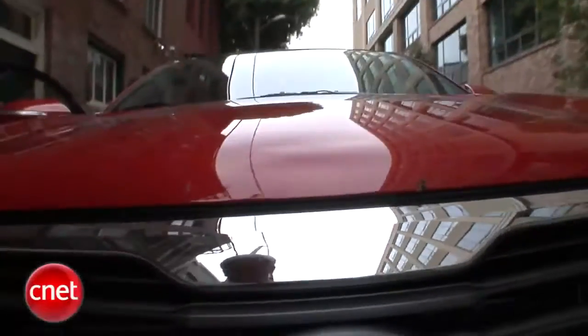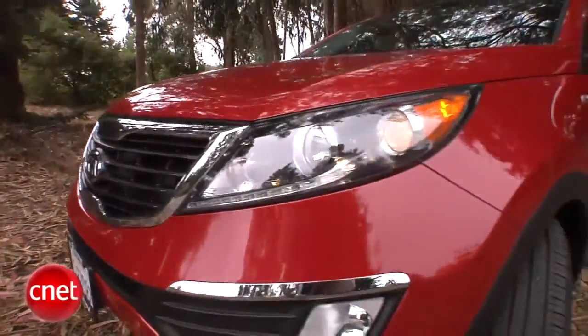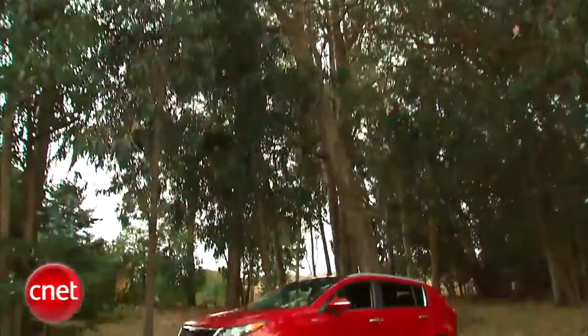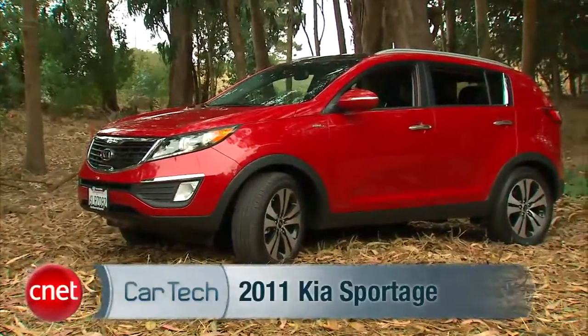Sure doesn't look like the frumpy little cousin of Hyundai we used to know as Kia. Might be time to get reacquainted. Let's go for a ride in the 2011 Kia Sportage EX and check the tech.